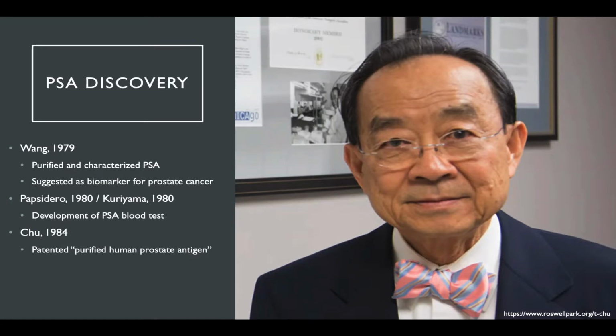This set the stage for the development of a PSA blood test, which was achieved a year later by Papsidero and Kuriyama. They developed a sensitive ELISA immunoassay and performed early studies exploring clinical uses of PSA as a biomarker in prostatic diseases. Ultimately, Ti-Ming Chu at Roswell Park Memorial Institute received the patent for the discovery of purified human prostate antigen in 1984, and Chu can be seen pictured here.